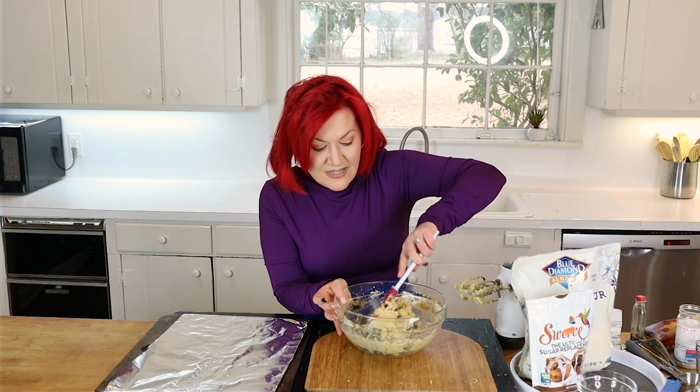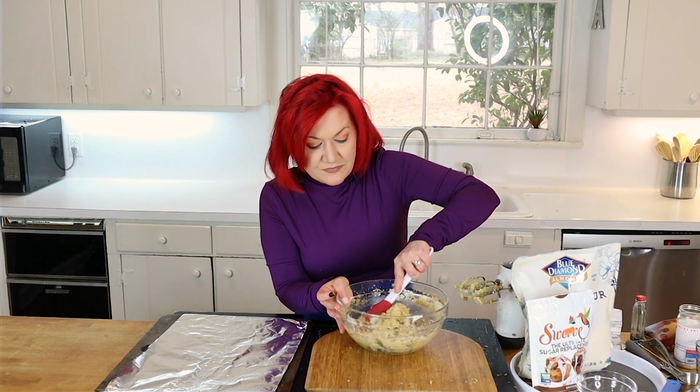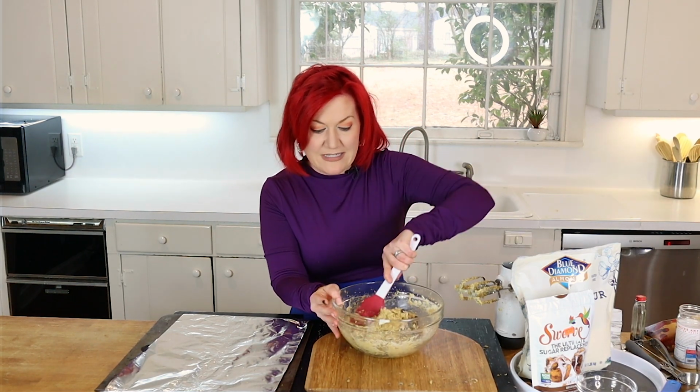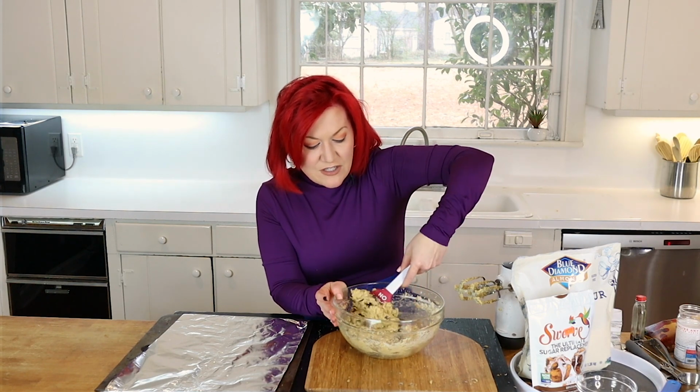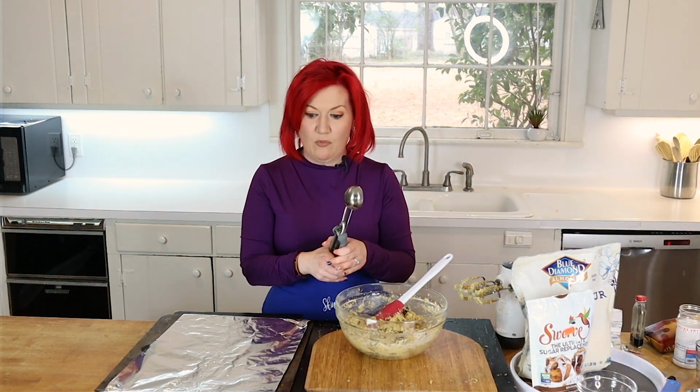And again, notice this is a super duper thick texture. Do not, under any circumstances, water this down. This is exactly what this is supposed to look like. And how I scoop cookies is I do use an ice cream scoop. Now, some folks will say, well, whoa, that's a huge cookie. Boo, I like cookies, back off.